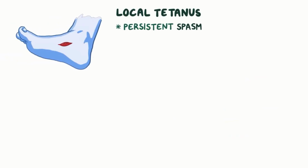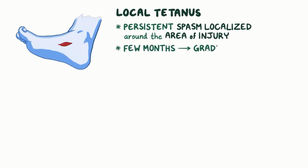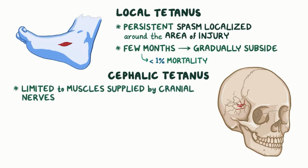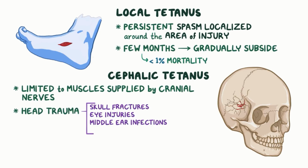This condition persists for a few months, but will gradually subside, with less than 1% mortality. Even rarer is the cephalic tetanus, which is limited to the muscles supplied by the 12 cranial nerves only. This can happen in the case of head trauma, such as skull fractures, eye injuries, middle ear infections, and sometimes even from tooth extractions. Cephalic tetanus is more likely than other types to cause death.